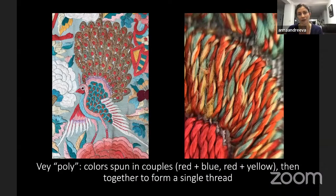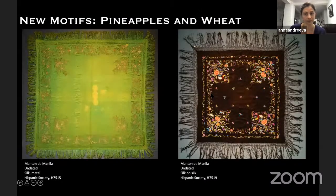And the way this was done, it's double plied. So two colors were plied together and then plied again, or twisted together with another pair of colors, resulting in this three-colored yarn that was used to embroider the tail.